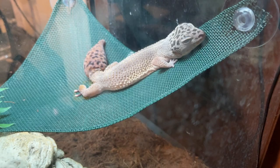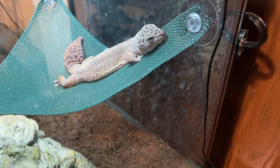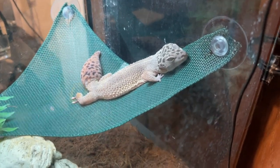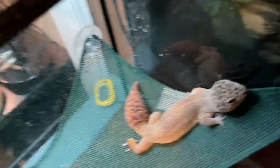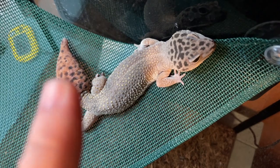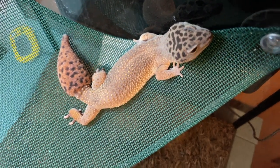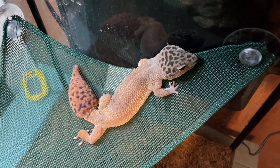Can tell, but Sheila looks like she is about to shed. So she's kind of gray. Hey Sheila, see how her tail is kind of colorful and then the rest of her is kind of gray? She'll probably be shedding here in the next 48 hours, I'm guessing.